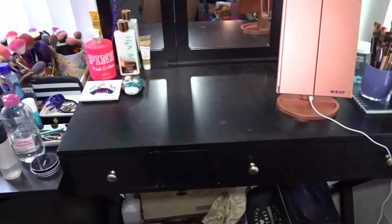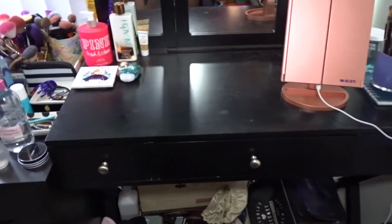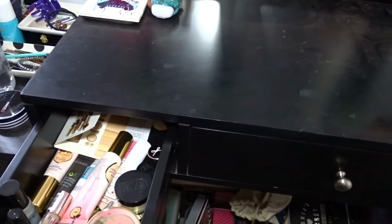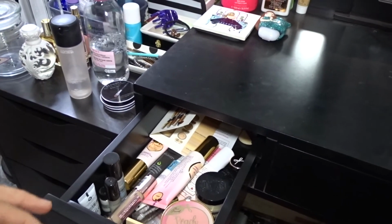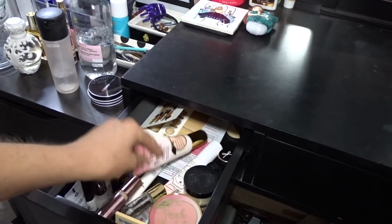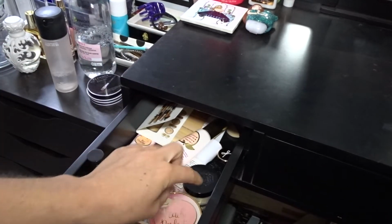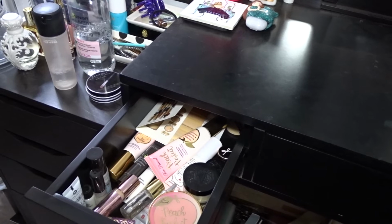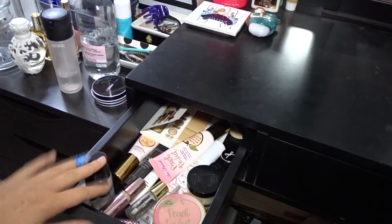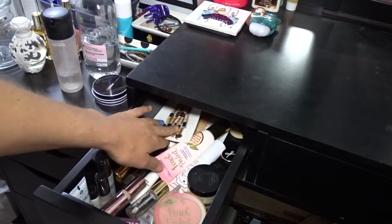It's just nail polish. I'm not going to pick anything from that drawer because it's just nail polish. And in this drawer is all of my base products. So I have primers, concealers, my one foundation is the Too Faced Peach Perfect, and powders. I don't wear foundation or concealer every day, so I'm usually not gonna pick stuff from this drawer. I'm just gonna leave everything in here.